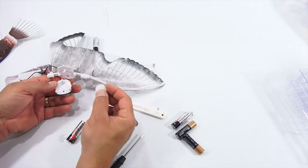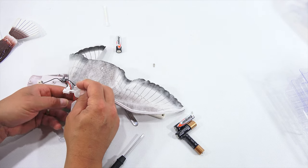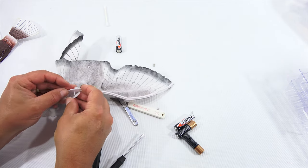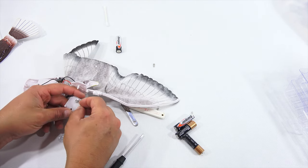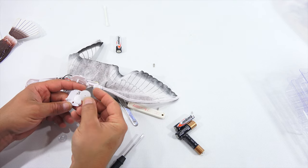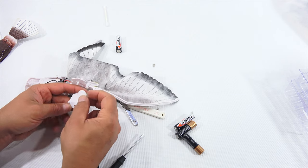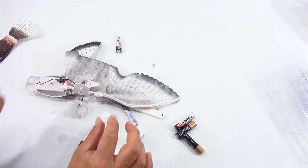Let's see what happens. Okay, so I've been digging further. This is the gear that went bad. Now, this particular gear center is not the right diameter. So this gear went here, that spins that. Then the other one looks like it also spins by that, and it sits on this pin. So I've got to drill out this center hole. All right.